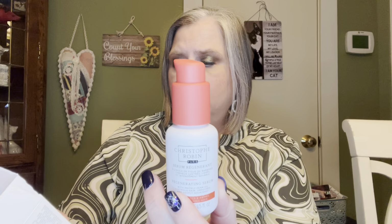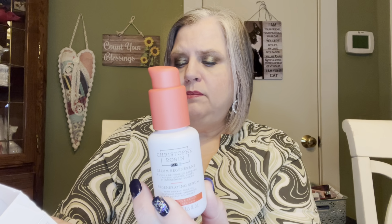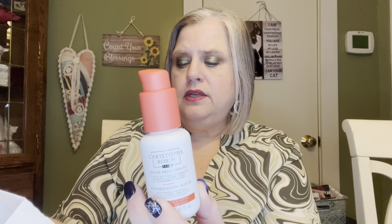Okay, that's what this says here, but I was reading on Allure's website. I thought this was like a hair supplement sort of, that it would help with your hair growth. Maybe I made that up, but I don't think so. I'm still sending it to my friend because I think it's going to help her.